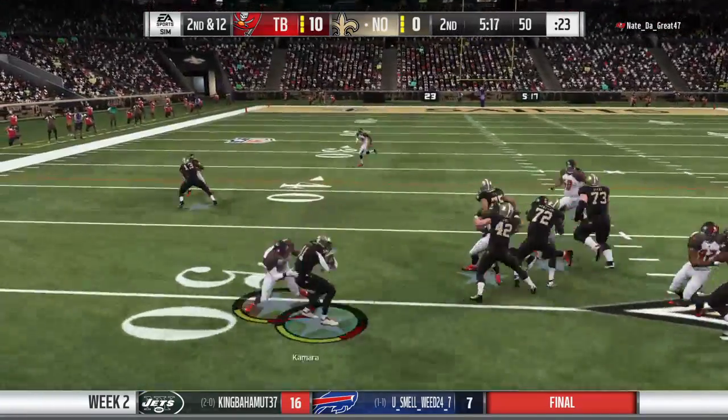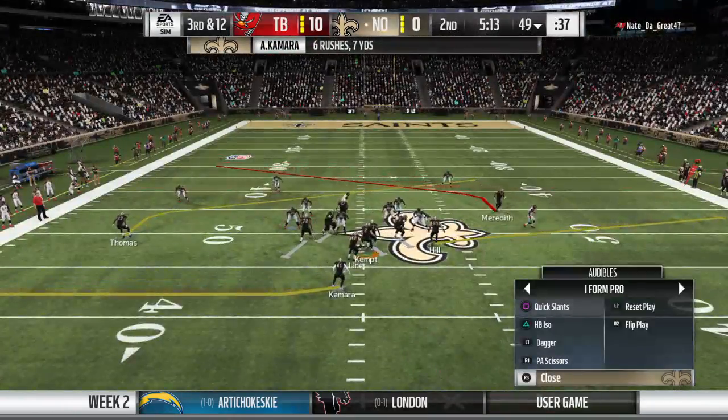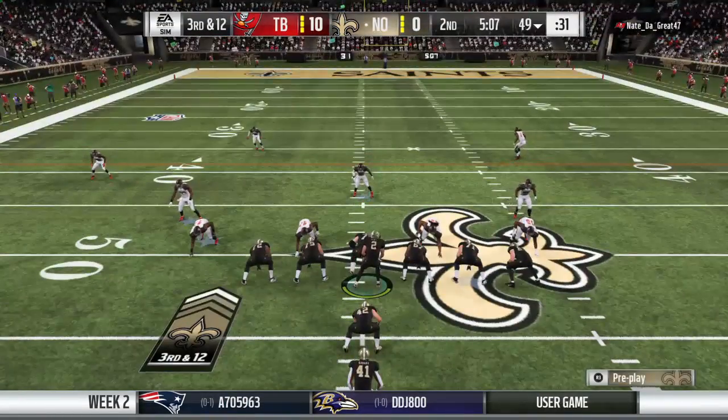Now a handoff. Here's Kamara. Looking for a cutback lane, but nothing there as he's met at the line of scrimmage. Maybe a gain of a yard that time, but from the spot, actually no gain. So 3rd and long.